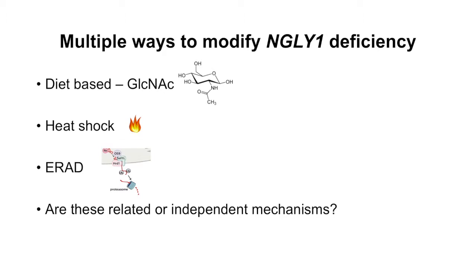So today I've shown you several ways we think we can modify NGLY1 deficiency: a diet-based method using GlcNAc, environmental manipulation using heat shock, and genetic modifiers that point to ERAD and other proteostasis-related functions. Of course, we're not really sure whether these are all related or independent mechanisms. We know that at least the heat shock and diet-based methods are probably independent of NRF1, but it's to be determined whether all these are converging on the same pathway, or whether we're really finding independent ways that we should be targeting NGLY1 deficiency.